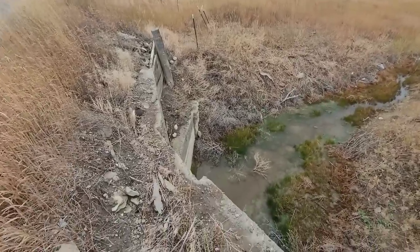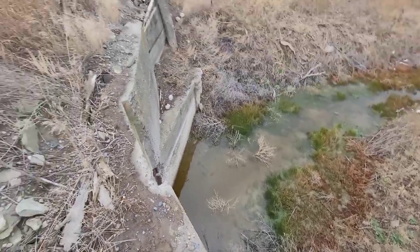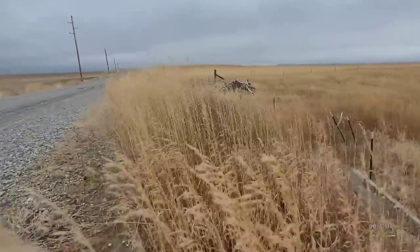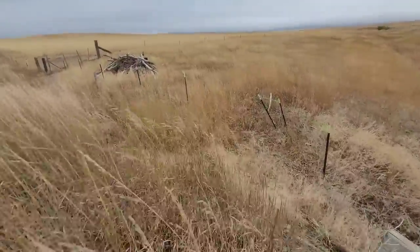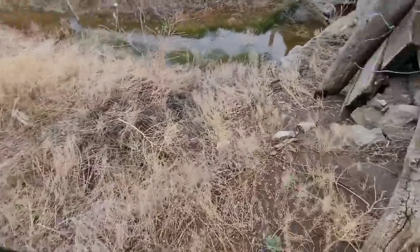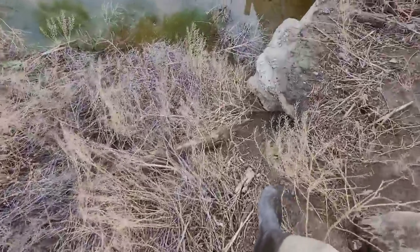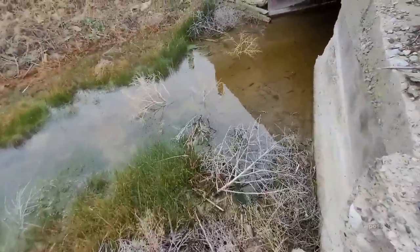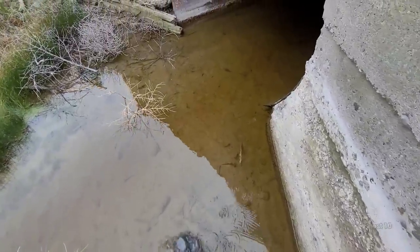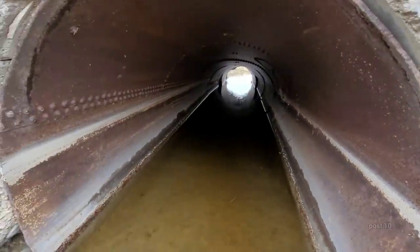That's easy access. But what do we got? Oh, wow, there's a lot of fish in there. Yeah, let's go. Yep, barbed wire fence is missing. Yeah, I just saw a bunch of fish from up above, like a school of fish. It looks like it just went through the pipe. Maybe you can see them in there. It's a pretty cool culvert.